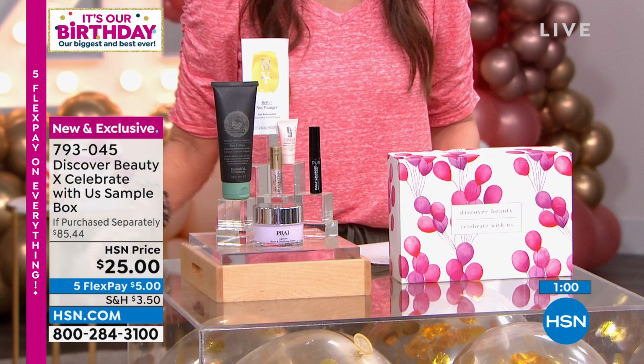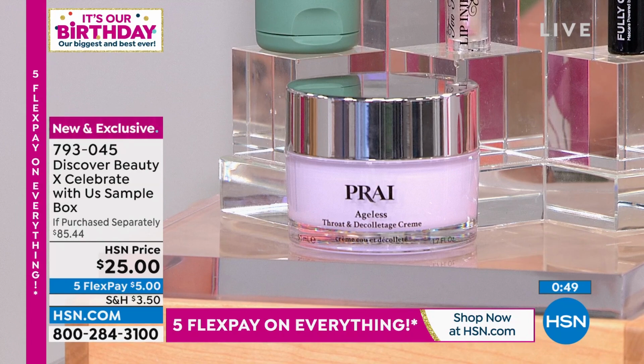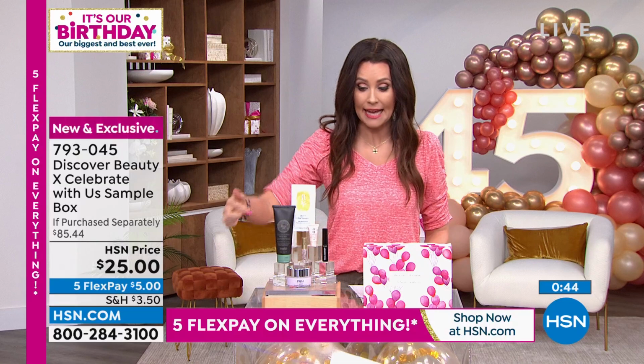What is Pry? Pry is our award-winning neck and décolleté cream. It has won Beauty Choice Award after Beauty Choice Award. This is what they say with Pry: 7 days from turkey neck to swan. You owe it to yourself to try. If you hate the look of your neck, it's worth it just to get that full size of the Pry. And then you're getting a total of $85 worth.